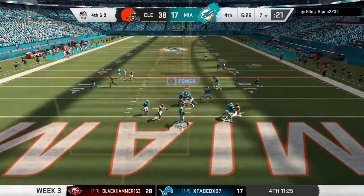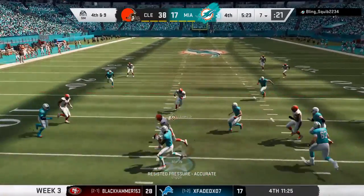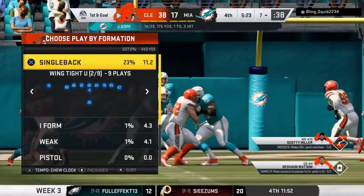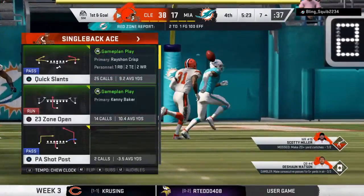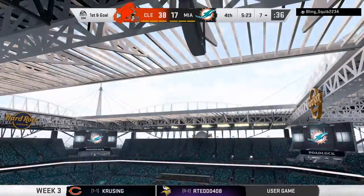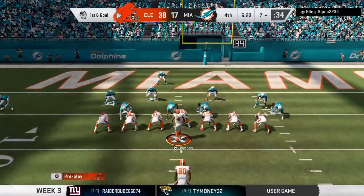So they'll go for it on fourth down. Now on fourth down here, that pass knocked away and incomplete. The Dolphins can't convert on fourth down. And now, boy, the ball's going to go over on downs here inside the 10-yard line.